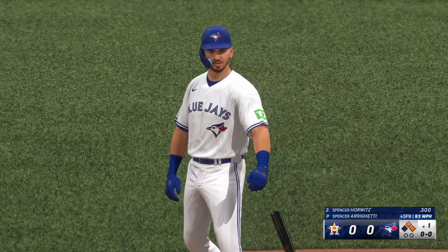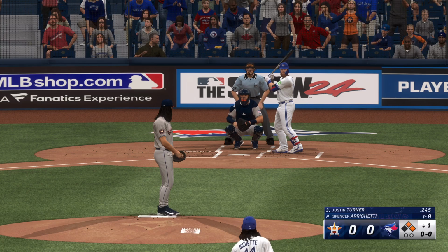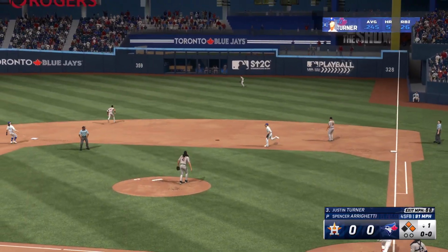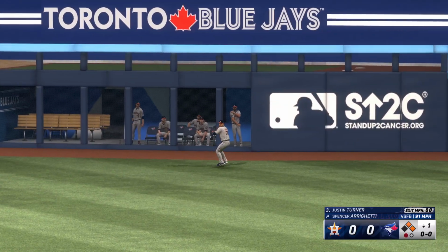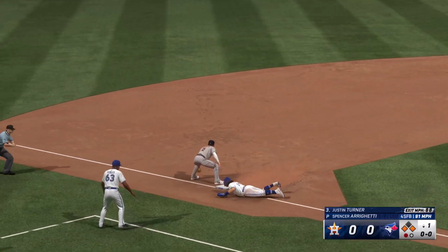Now, this was a story we were paying attention to before the game. We've seen him give up walks in the past, and it's an issue once again early on. Here's Turner now. Lifted in the air, right field. He's got it. Runner tags at second. Cut off, throw to third. Safe!